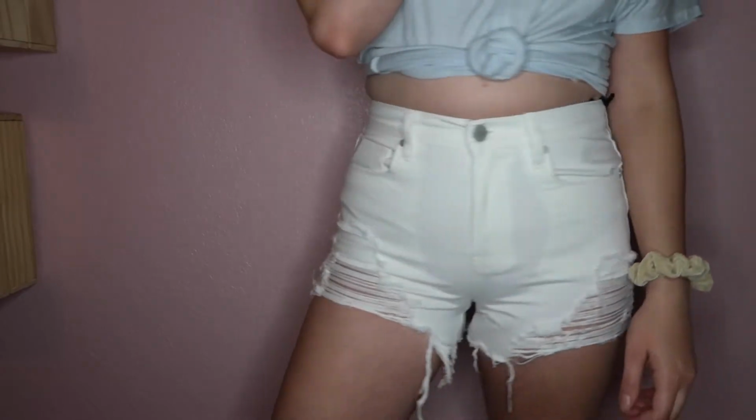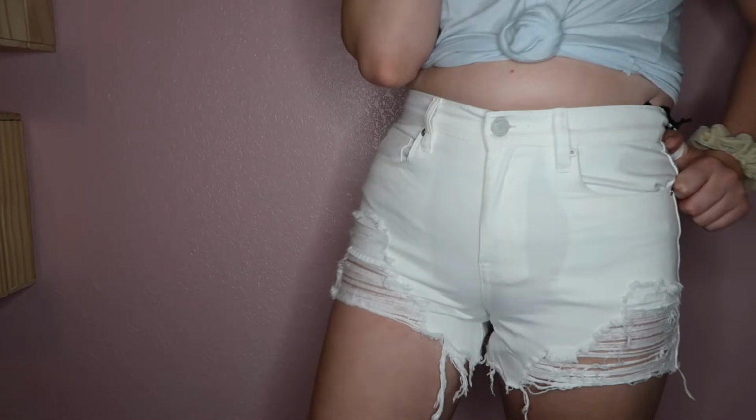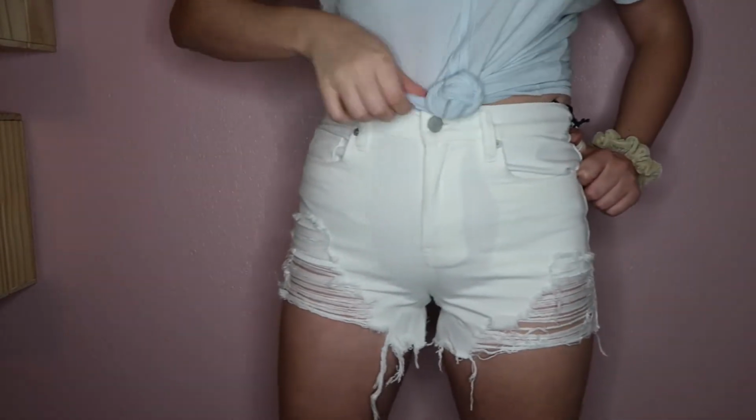They're very distressed at the bottom. Just a simple white short. They're not very high-waisted, but they are like kind of high-waisted. And I can't really tell you how they fit because they're tight on me, but kind of sad they didn't fit proper. But that's fine. And this is the last item.